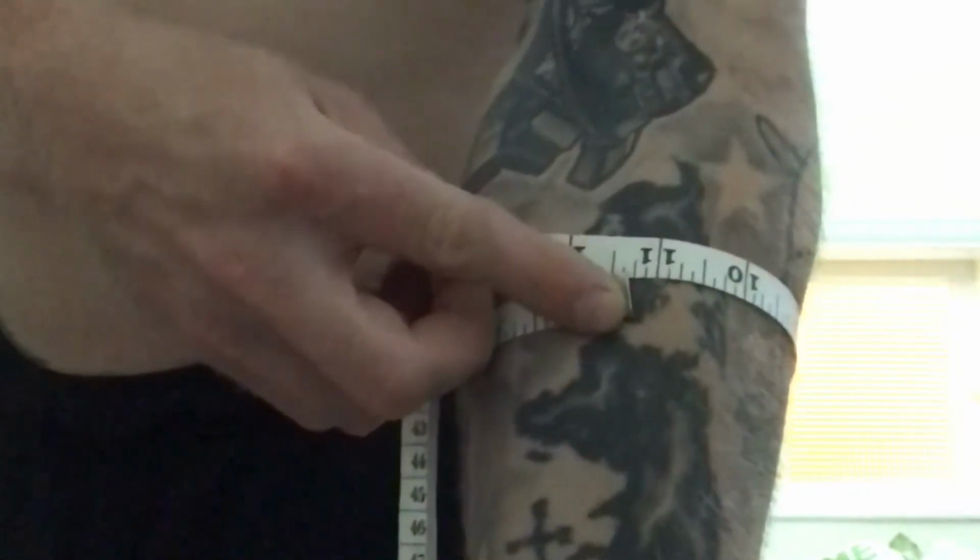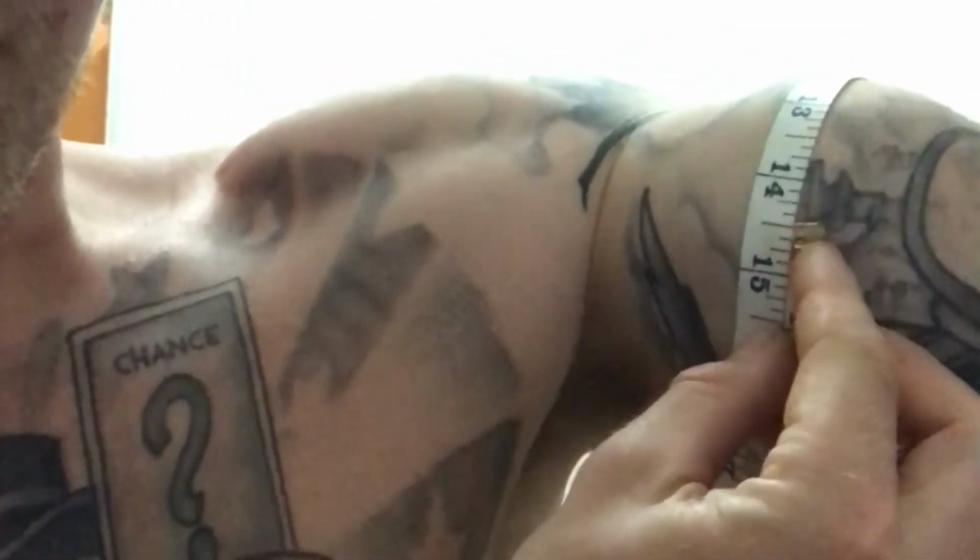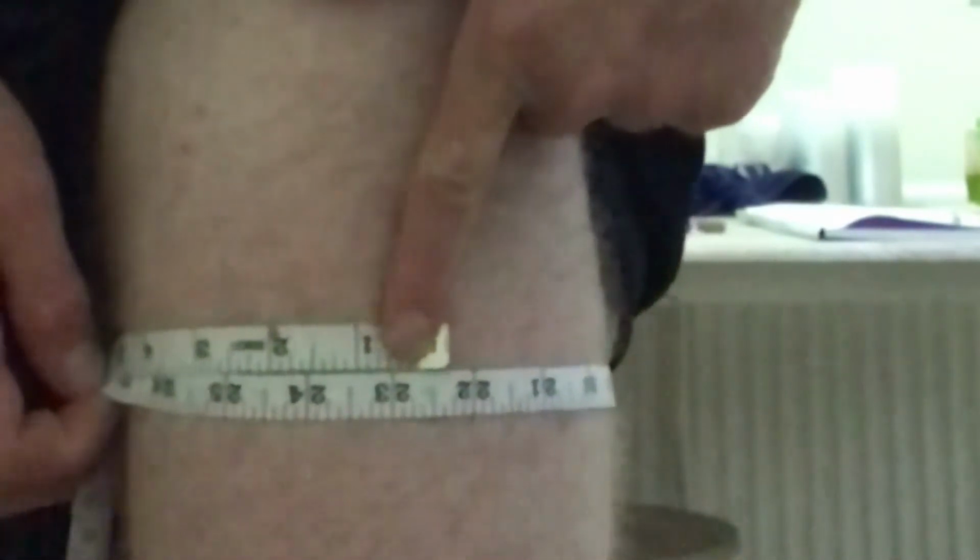Then we moved on to the measurements, where last week my forearm was 11 inches and a quarter. That's exactly the same this week then, guys. The upper arm was 14 and a quarter last week. We've actually gone up a quarter inch then, guys. We are now 14 and a half, so pretty happy there. The leg then, same as last week. We was 22 and a quarter inches, so no change on the thigh there then, guys.